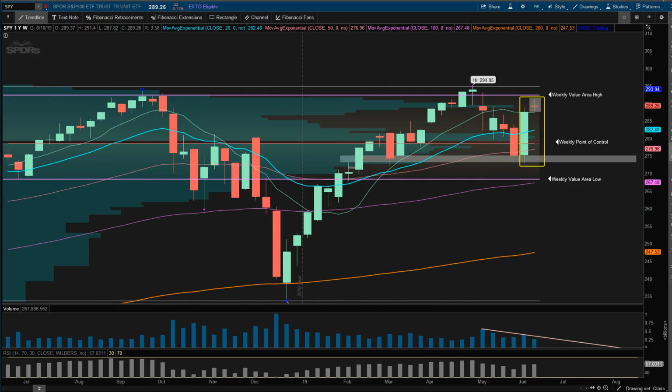So for the S&P, we're going to keep our powder dry and have no trades on going into this week, in conjunction with the overall futures rollover this week, which typically brings a little bit more volatility.